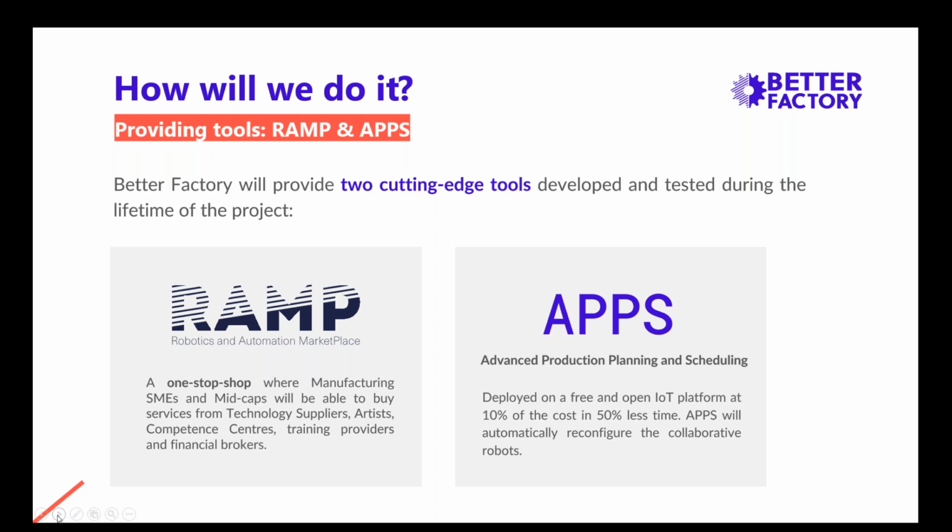So these are the components that we intend to employ during the lifetime of the program in order to assist the selected consortia to implement their strategy, their proposal, and to obtain the results and the objectives they have initially presented in the full proposal.